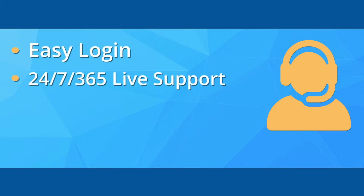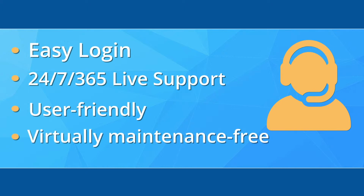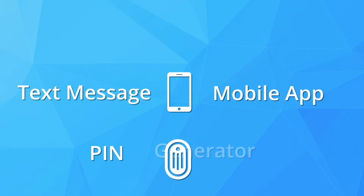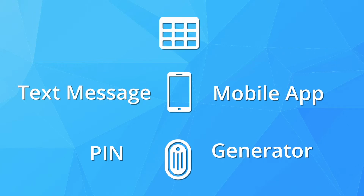It's backed by live support agents 24/7, 365. It comes with a variety of user-friendly options. And it's practically maintenance-free. You even get to choose how to retrieve your second factor. From a text message, mobile app, hard token PIN generator, or the easy-to-use grid card, the user is always in control.